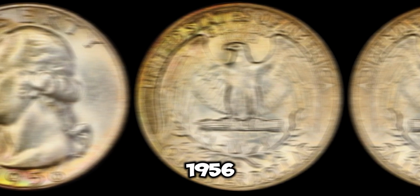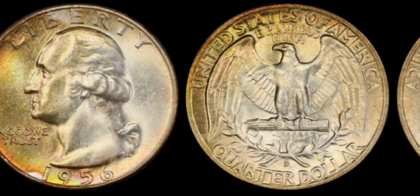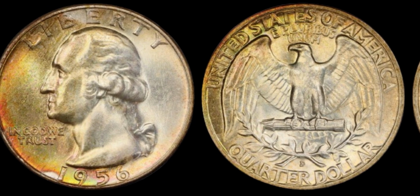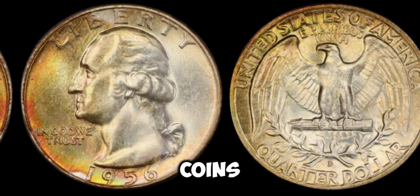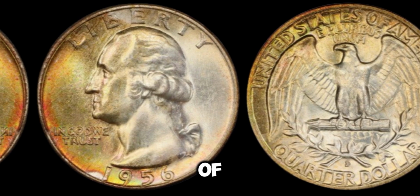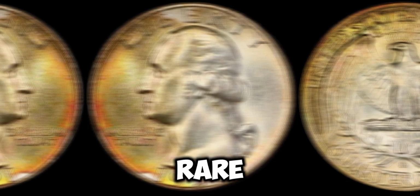Now, let's talk rarity. What makes the 1956 Washington quarter dollar coin so valuable? Well, it all comes down to numbers. In 1956, the United States Mint produced millions of these coins for circulation, but a small number of them were minted with an error that sets them apart from the rest. These rare and elusive coins are known as the doubled die variety, where the design elements appear to be doubled due to a mistake in the minting process.